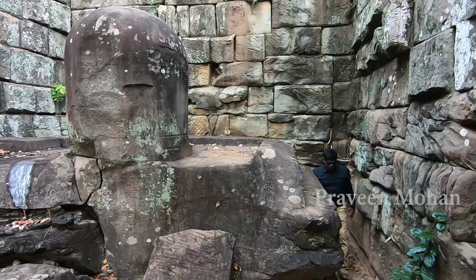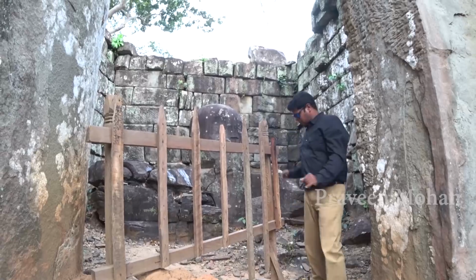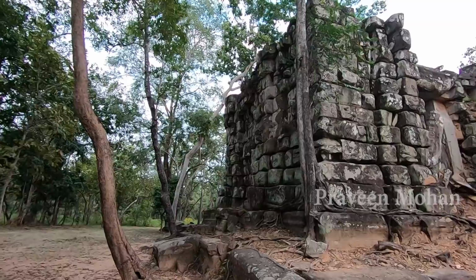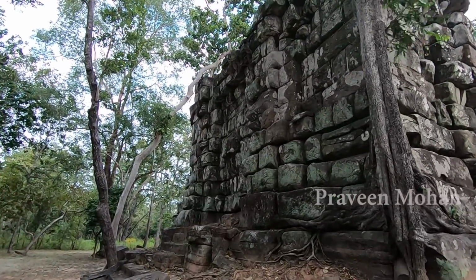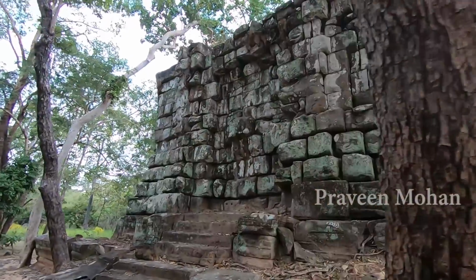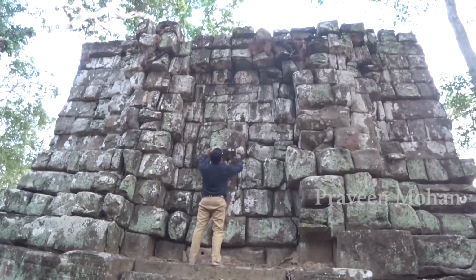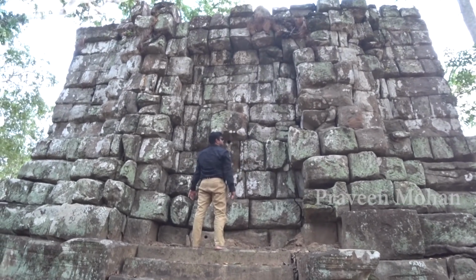Let's go outside and see what else we can find. Temples in Cambodia always have some surprises, so let's see if we can find something interesting. The walls are made out of large rectangular stone blocks, and all these blocks are made of sandstone. Here I see a depression in the wall, a rectangular depression which shows something was in place inside this rectangle.